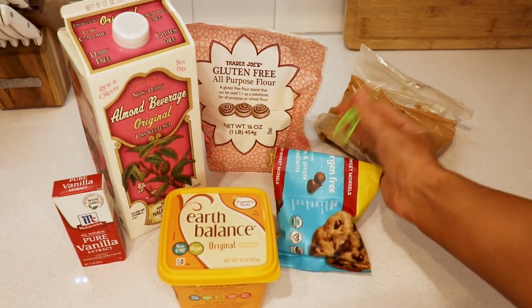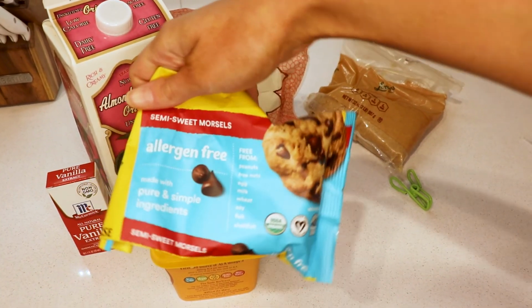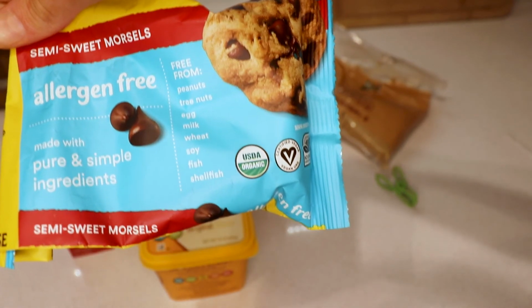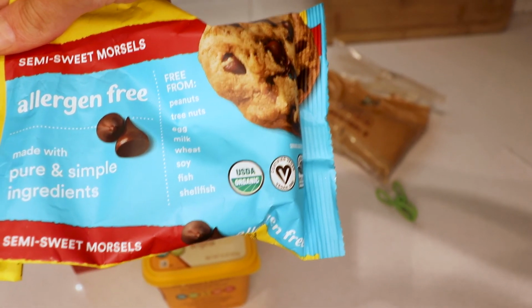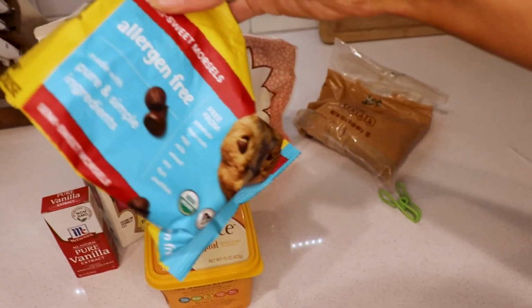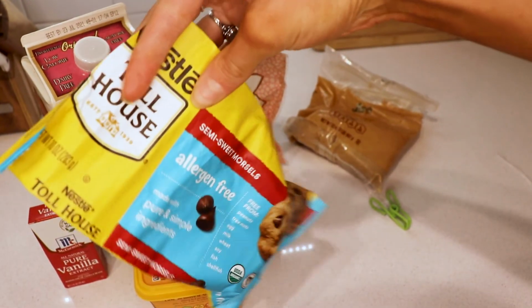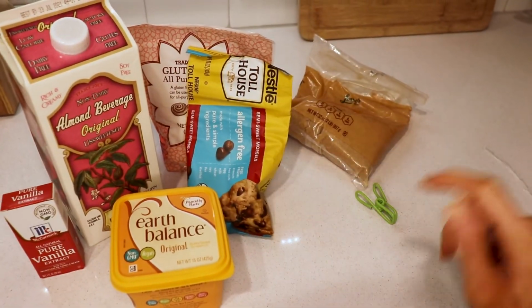And then we also use these chocolate chips, and they are the Toll House allergen free, and they're free from all of these allergies. So if you just want really clean ingredients, or if you have any allergies to any of these foods, these are the ones to go with. And they're also organic, which is really nice, and vegan. They're kind of like the Enjoy Life ones, but I find that they're more affordable, and they're really yummy too. They taste really good, so we're gonna use those.